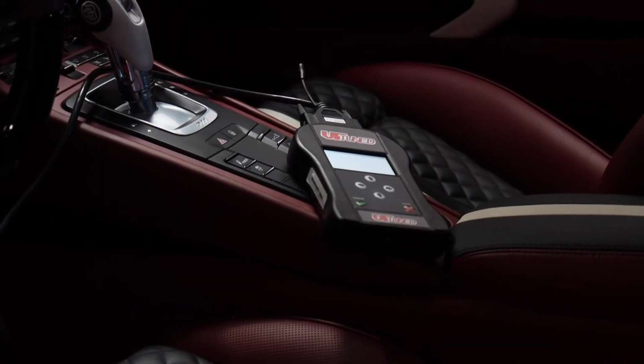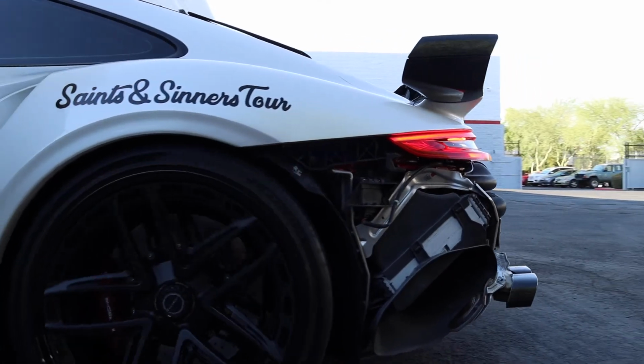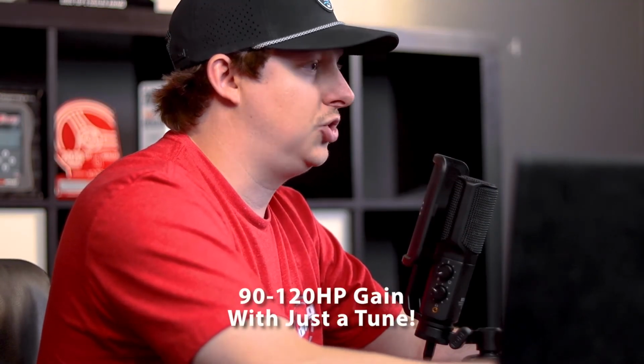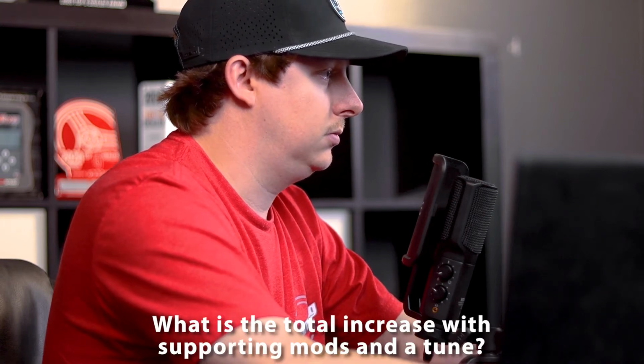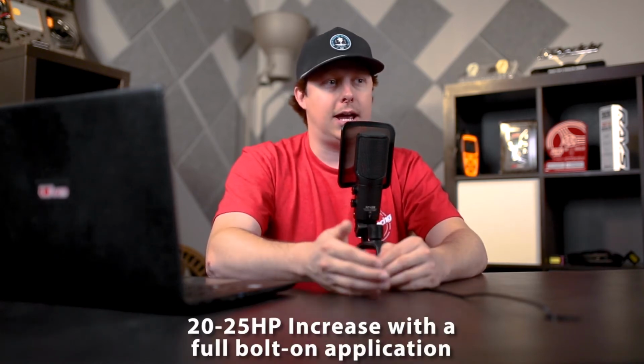In regard to the supporting mods, there's a lot of value there when paired with the proper tune. Let's say we're just going to talk about a 991.2 Turbo S. This car can produce a 90 to 120 horsepower gain with just software, where we can pick up at least another 50, 60 wheel horsepower on just downpipes. What is the total increase with supporting mods and the tune? There's a lot of factors involved with that, such as the fuel grade, where we're at, temperatures, things like that. In reality, like I said, you're going to pick up another 20 to 25% horsepower and torque increase with a full bolt-on application over something that's just a mild upgrade.